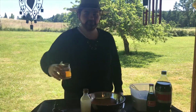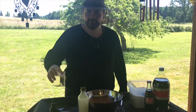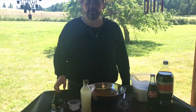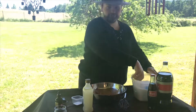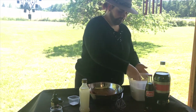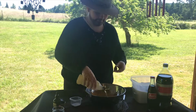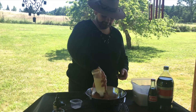First, we will start with the fluid extract of Coca-Cola. Next, we will add our citric acid. Next, we will add our caffeine, our sugar, and our water. We're going to add all this water to make sure that we have enough syrup to sell.